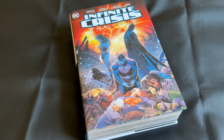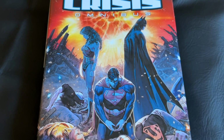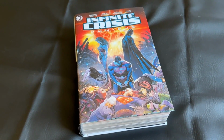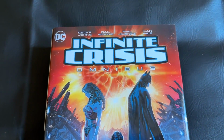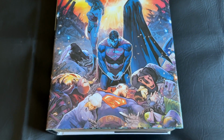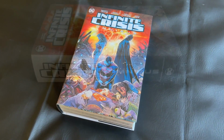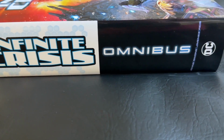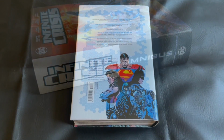As far as the issues themselves, this omnibus collects Action Comics issues 826 through 829, Adventures of Superman issues 639 through 642, Countdown to Infinite Crisis, Day of Vengeance issues 1 through 6, Day of Vengeance Infinite Crisis Special, JLA issues 115 through 119, Infinite Crisis issues 1 through 7, Infinite Crisis Secret Files, the OMAC Project issues 1 through 6, the OMAC Project Infinite Crisis Special, Rann-Thanagar War issues 1 through 6, the Rann-Thanagar War Infinite Crisis Special, Superman issues 216 through 219, Villains United issues 1 through 6, Villains United Infinite Crisis Special, and Wonder Woman issue 219.